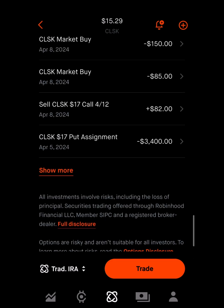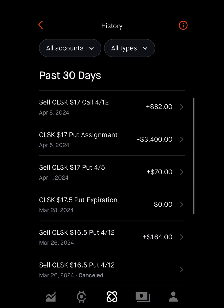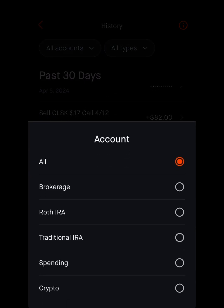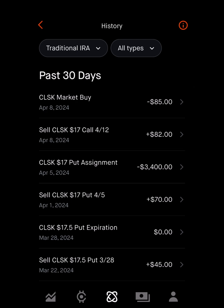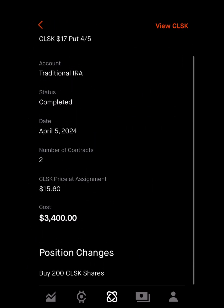Let me go down to the history. We'll talk through it. You can see it right there, right? So we've been selling some covered calls and cash secured puts recently. Let me pull up the traditional IRA on this. You can see we sold a CleanSpark put here for $45. We sold another one here for $70, and then we were assigned at the $17 strike, so it cost us $3,400. CleanSpark was at $15.60 at assignment.